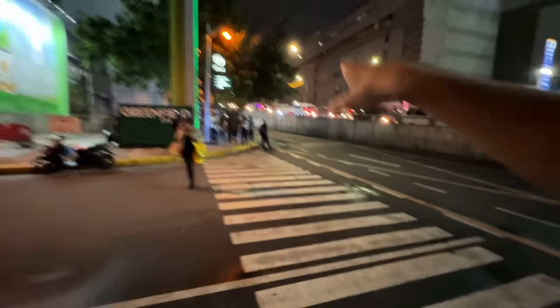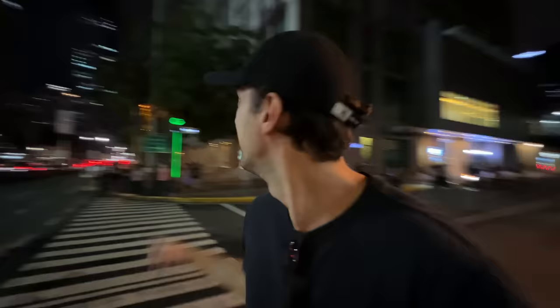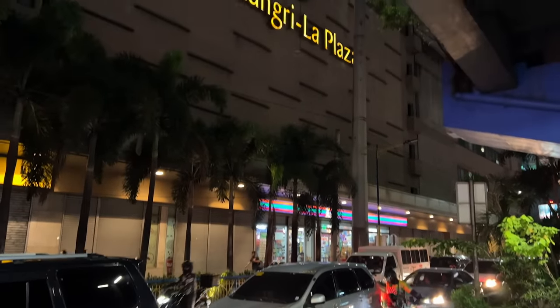Okay, so apparently to get to the Shangri-La Mall, we've got to walk down this road and then cross underneath the bridge. And it's just there. Yeah, it's pretty close. I mean, it's not as close as obviously how Mitsukoshi Mall is for me, where I just step outside, or even Landers being based right underneath my tower. But it's within close proximity.